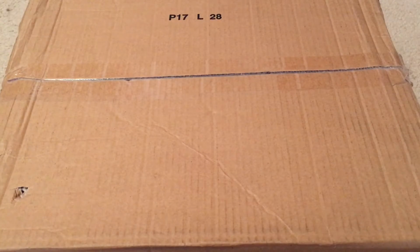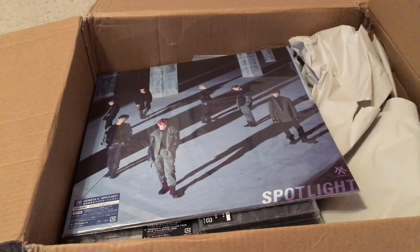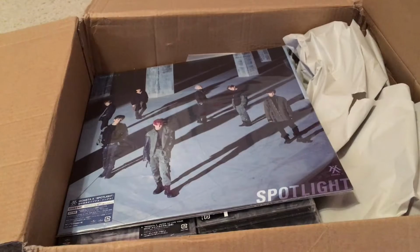There should be only 5 items in this box, but one of them is quite large, which I'm assuming is why they sent it in such a large package. Inside the box, we do indeed have 5 items. They're not bubble wrapped, but there is this packaging paper inside the package to sort of keep them in place a little bit.